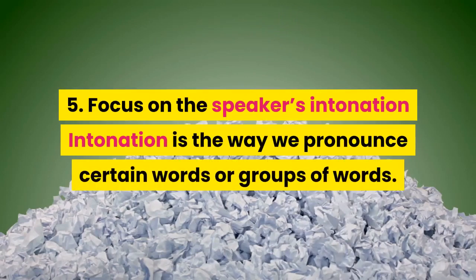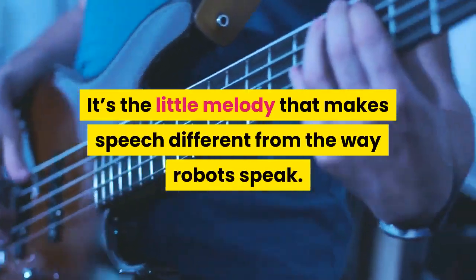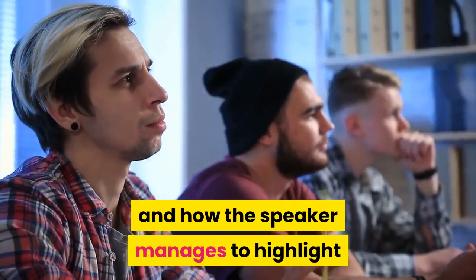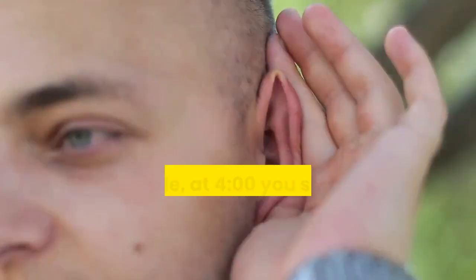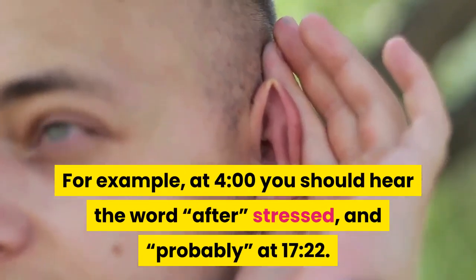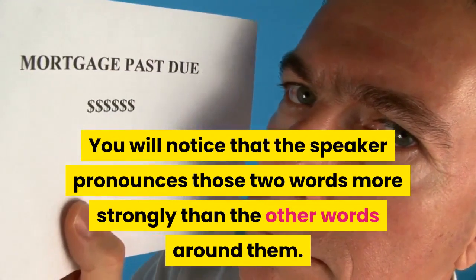5. Focus on the speaker's intonation. Intonation is the way we pronounce certain words or groups of words. It's the little melody that makes speech different from the way robots speak. So pay attention to intonation and how the speaker manages to highlight important parts of their speech. While listening, pay attention to how certain words are stressed. For example, at 4 o'clock you should hear the word after stressed, and probably at 17:22. You will notice that the speaker pronounces those 2 words more strongly than the other words around them.